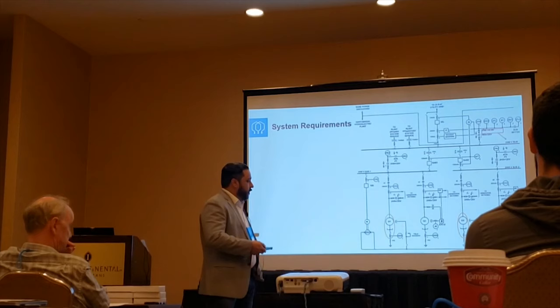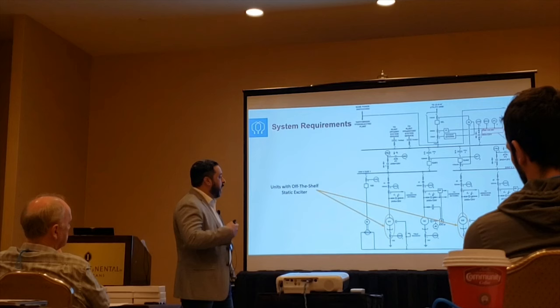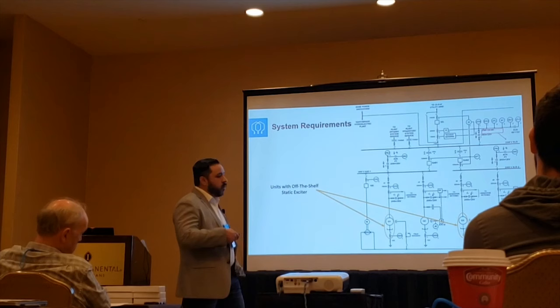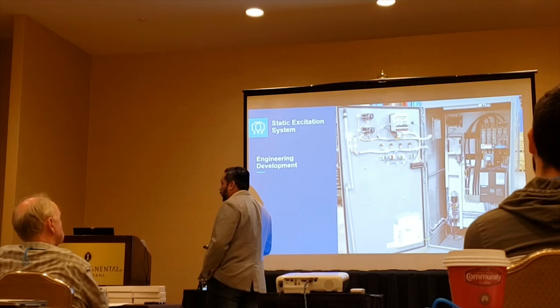Again, this is the old MG set that you can see here. It's not there anymore. And another thing that we had to try at the plant was to use all the existing equipment there, CTs, PTs, everything, so it would be under the budget. And then my partner here is going to talk about the engineering development and the rest of the presentation.